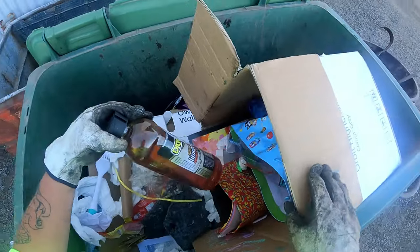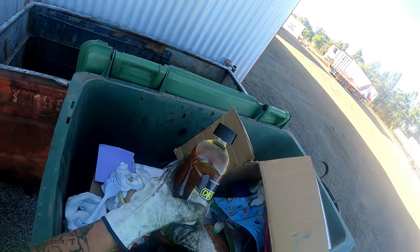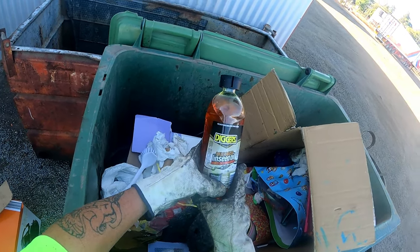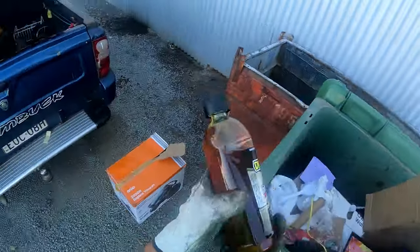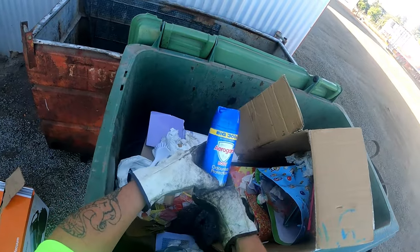What the devil's that? Some sort of oil? Full container? Boiled linseed oil, add drying, yeah, whatever. Okay, I could probably use it. Check it up there. I don't mind reusing oil. Oh, that's a full can.